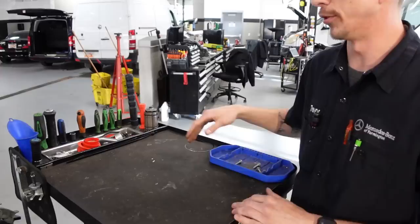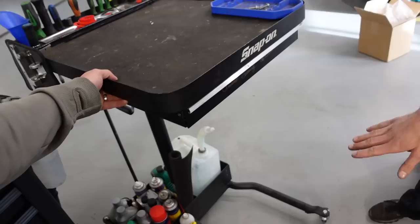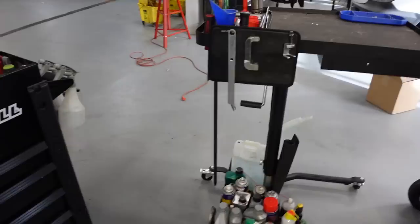Nice. Dude, this looks like it rolls really easy. It does roll really nice, and it's totally adjustable. It kind of has a trailer hitch crank to go up and down. It's made to go over the hood of cars, you know. Oh, gotcha, on Sprinters. So yeah, it doesn't really work for that part.